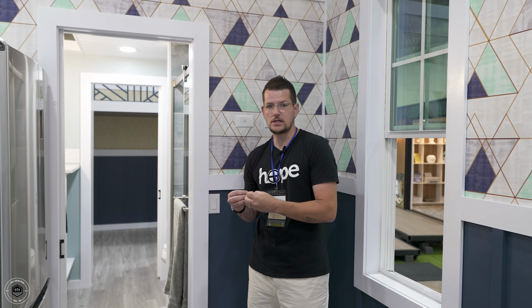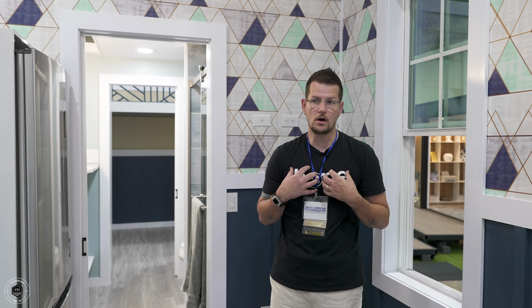So at Tiny Heirloom, what we want to do is give you, the customer, the opportunity to have a selection of certified tiny homes from builders that we know are reputable. This was built by Mockingbird Tiny Homes. A shout out to them. They did a beautiful job with this home.